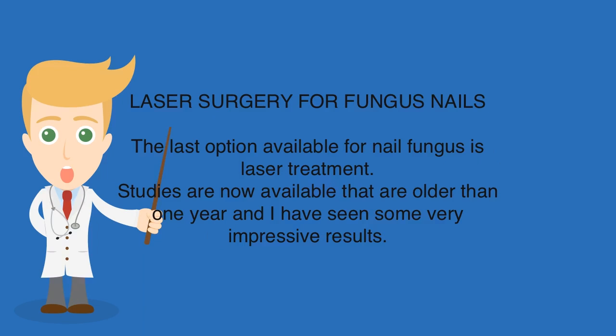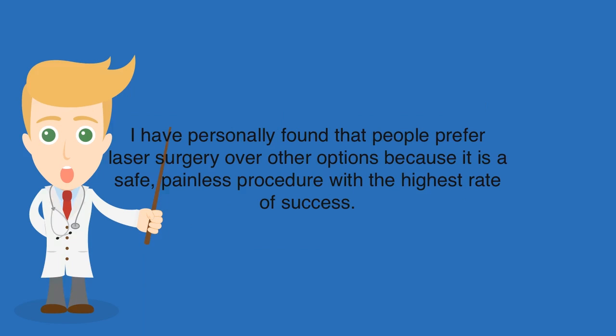Laser surgery for fungus nails. The last option available for nail fungus is laser treatment. Studies are now available that are older than 1 year, and I have seen some very impressive results. I have personally found that people prefer laser surgery over other options because it is a safe, painless procedure with the highest rate of success.